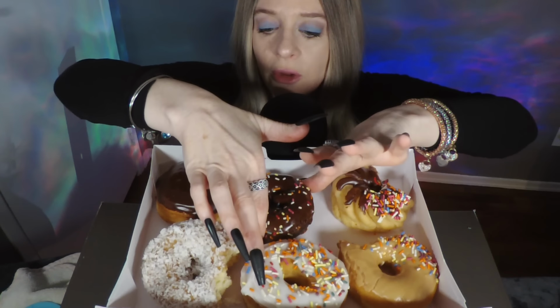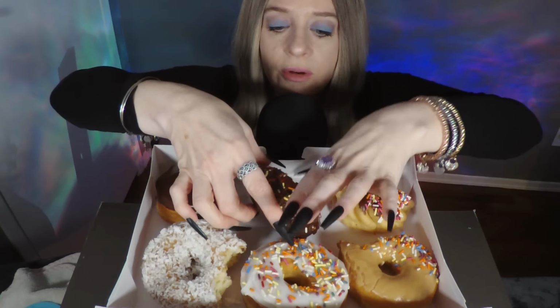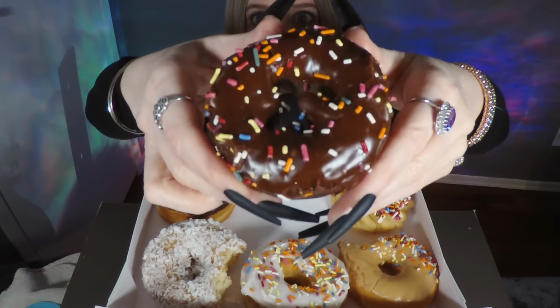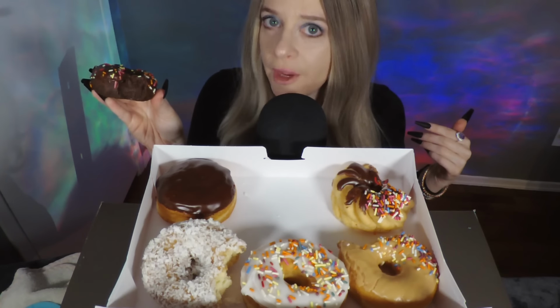Like a lot of the others, even though it's not filled, there's nothing inside, it has a hole in the middle. The frosting is very soft on all of these donuts, which is a good thing. It means they're fresh, but it is making it a little messy. Okay, so there is your close-up. Also cake style, I think. Very chocolatey, very delicious. Take one more bite.